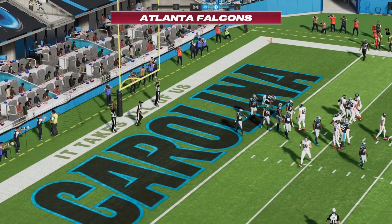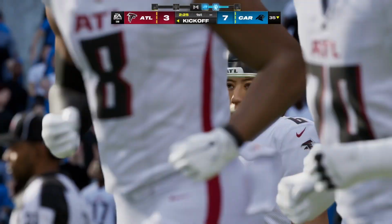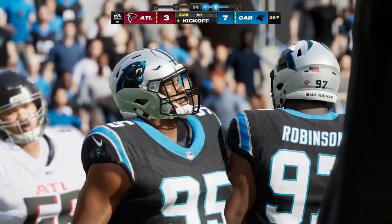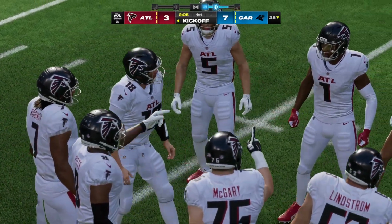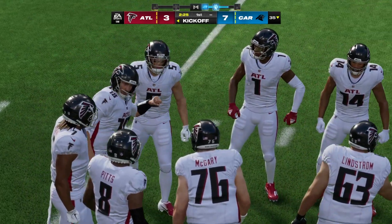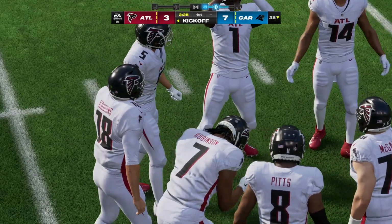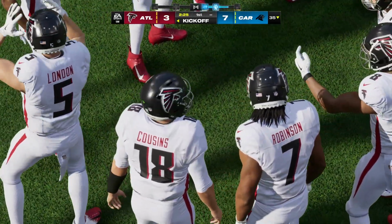Koo knocks this one through the post, and they are on the board, but still trailing. It's 7-3. So both teams come away with points on their opening drives. Now they still trail. They answered the touchdown with a field goal, but at least able to break that goose egg here early. And that is what's important, right? Because they didn't let that initial touchdown go unanswered. Took the ball themselves, moved it downfield, and put it through the post for 3 points. Game on.